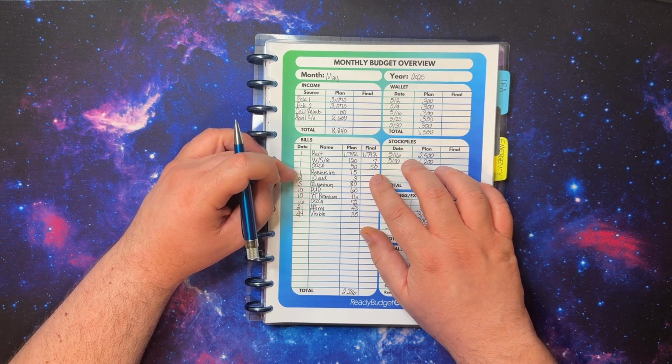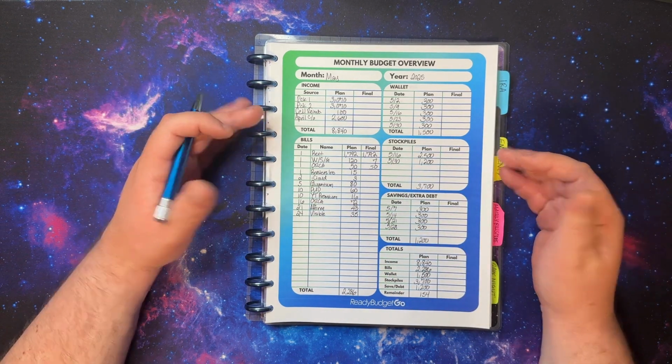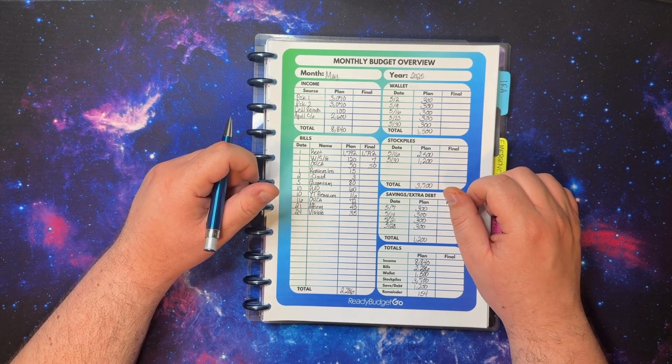Like I said, renter's insurance did not come out on the 1st. I thought it would. It did not. So when that comes in, I will record that here. But other than that, that's about all I can do for May. So now let's go over to the savings section, and I'll talk about my IRA and my big goals.